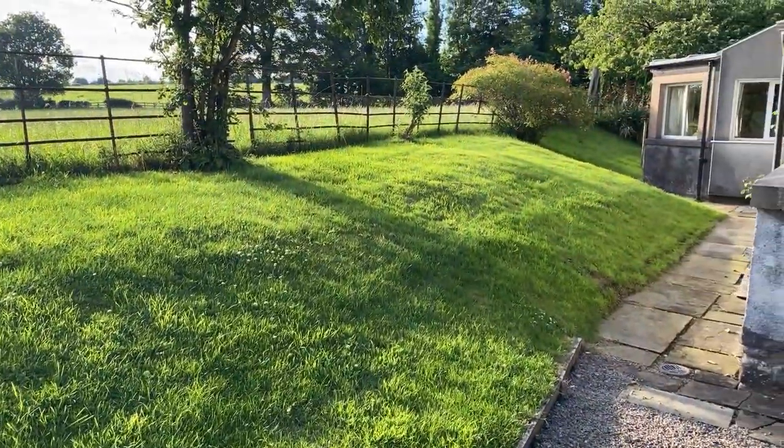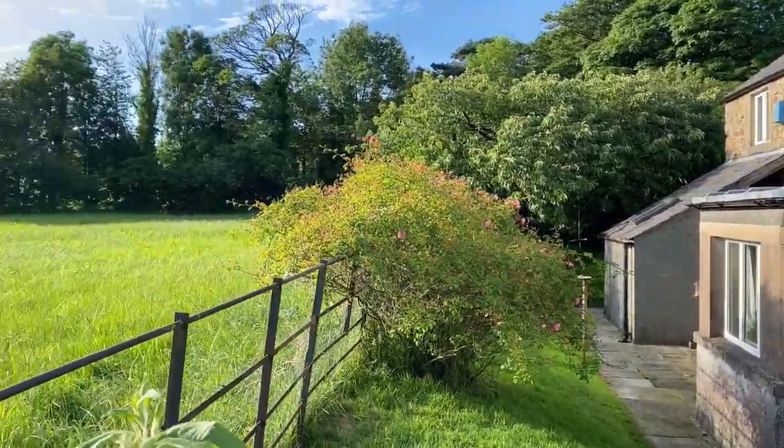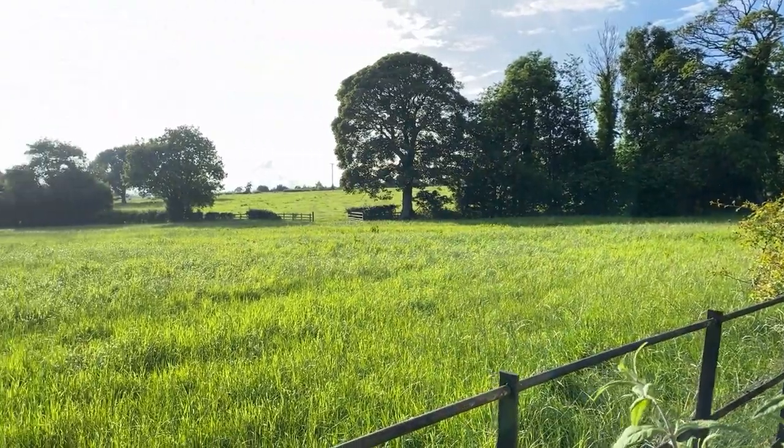And the big bonus is out in the fields out the back of here, we've got a resident barn owl. There's a barn owl coming in from the back, so hopefully that's a vlog to come.